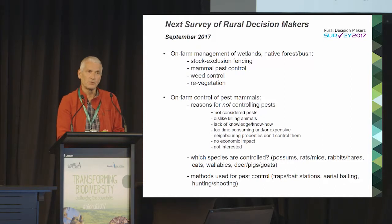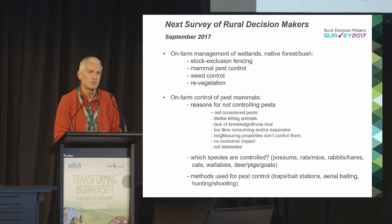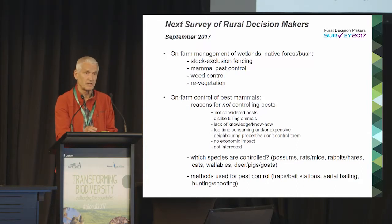He's asked for reasons why farmers might not want to control pests on their property, and which species are controlled, of course, and more broader questions about the types of methods involved. So some of this pest control is just baiting for rats around the farm home, which is probably not going to have a large effect on biodiversity broadly across a farm. So we need to get a bit more information about exactly what type of control is going on. And we'll see fairly soon what the results are, and they'll be available online, publicly available.